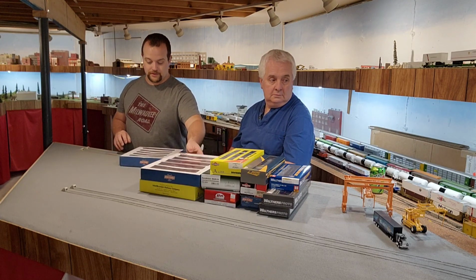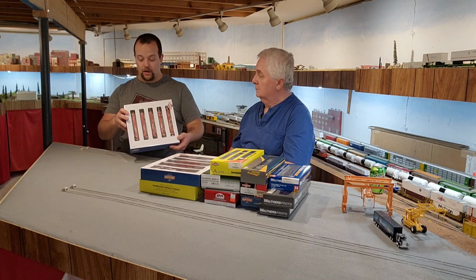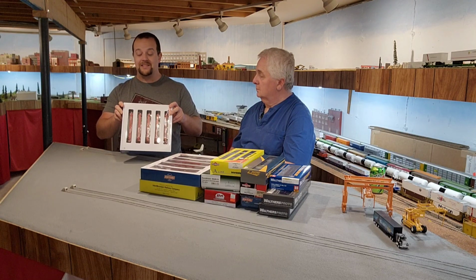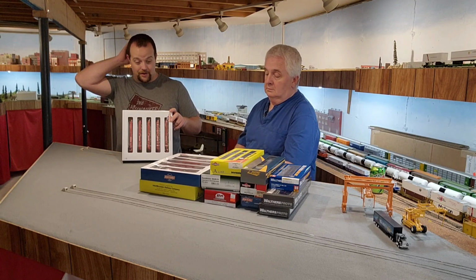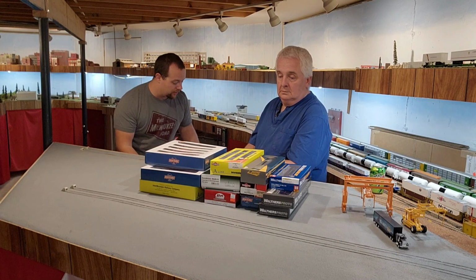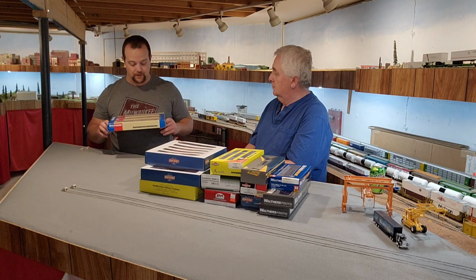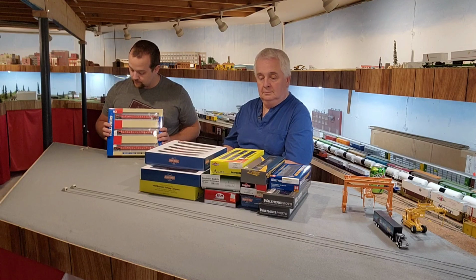So there's those, and then these are Maxi 1 well cars, and these are early. These are Southern Pacific, and this was $170 new, $135.99 on sale at Hiawatha Hobbies. So again, big shout out to them. They've got a ton of Intermodal in stock. It's insane. Now going back a little ways, we've got a 3-car set of the old Walthers ready to roll.